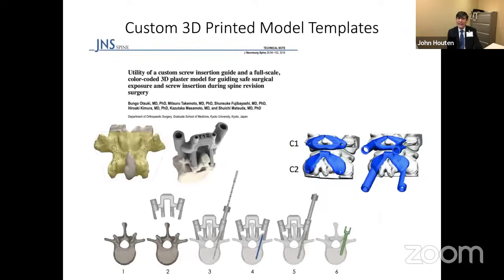This is a type of image guidance. It hasn't really caught on that much in the United States, but I am made to understand that it is actually quite popular in South Korea and in Japan. You send your CT scan to a company, and this is commercially available in the United States. They will make a 3D printed mold, which will be a guide. Let's say you're doing a T12 to S1 pedicle screw fixation. You'll have a mold for T12, a mold for L1, and so forth. You just place it on the spine, and you can drill your pilot holes and do your fixation.